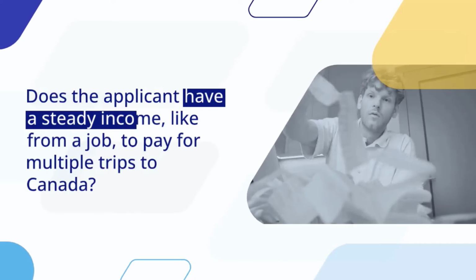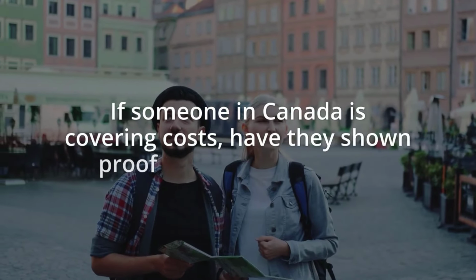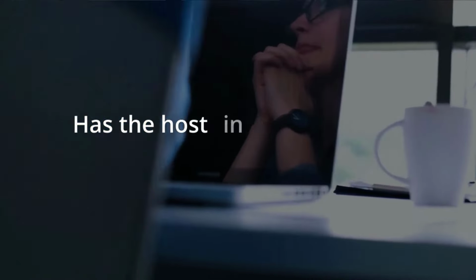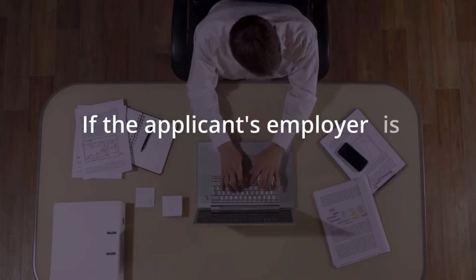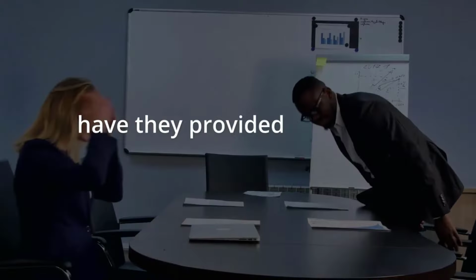Funds. Does the applicant have a steady income, like from a job, to pay for multiple trips to Canada? If someone in Canada is covering costs, have they shown proof of their relationship, and are they financially stable? Has the host in Canada invited other people, and do they have enough resources to support everyone for multiple visits? If the applicant's employer is paying for the trip, for example, for a business meeting, have they provided a letter of support?